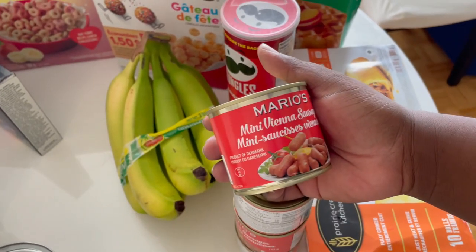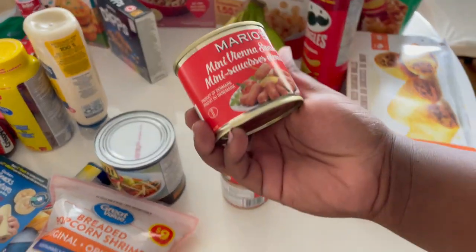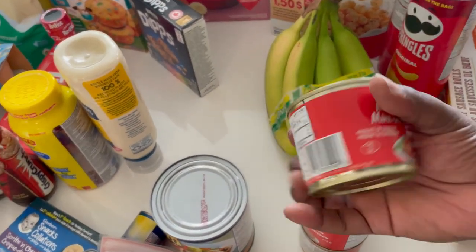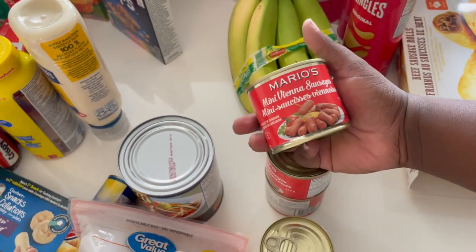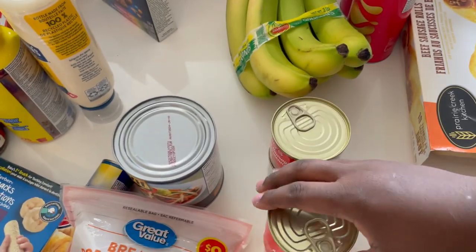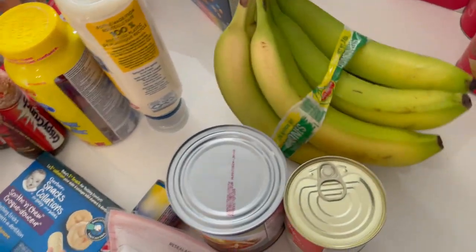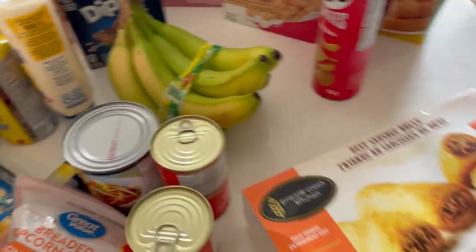I might put those. These are for the kids, and these are Mario mini sausages. I grew up on these. I got four cans. This is easy for lunches or breakfasts for the baby. She doesn't like eggs. Alea doesn't like eggs, and I've tried eggs in every way possible. She simply doesn't like them. So I have to be creative with what I give her for breakfast. She likes waffles, but you know, when you're so repetitive, things get boring. So I'm gonna try her with these and see if she likes them this week.